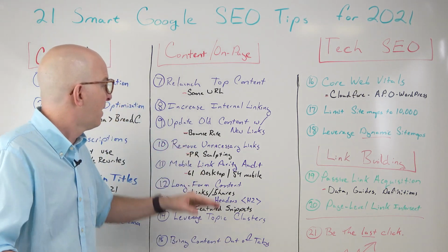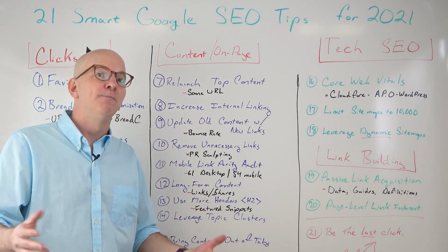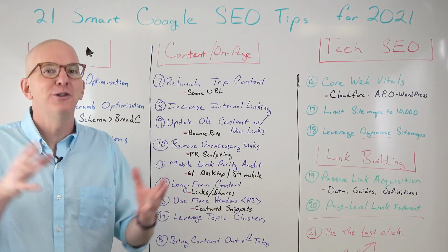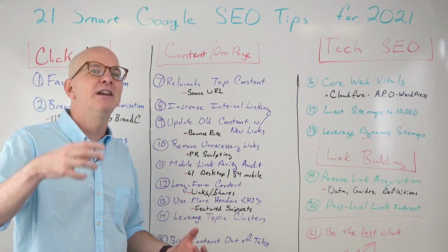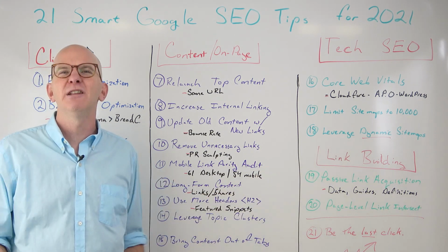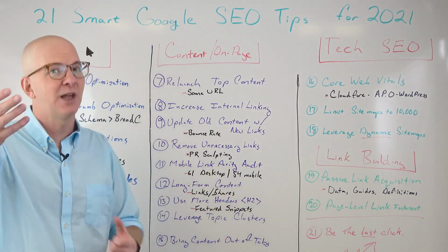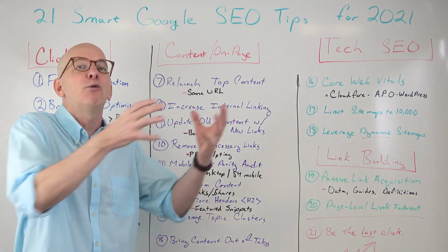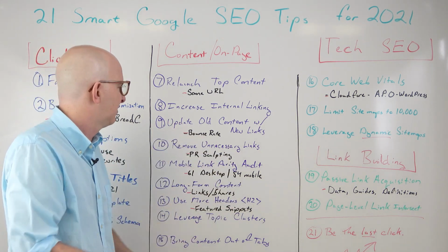Now, this is a form of page rank sculpting. Page rank sculpting is a dirty word in SEO, but actually it works. To a certain extent. It's not no-follow link page sculpting. It is removing unnecessary links. Do you really need a link to your team page on every page of your website? Do you need a link to your contact form on every page of your website? In many cases, you don't. Sometimes you do. But if you remove the unnecessary links, you can pass more link equity through the links that actually count. And those links are a major Google ranking signal.